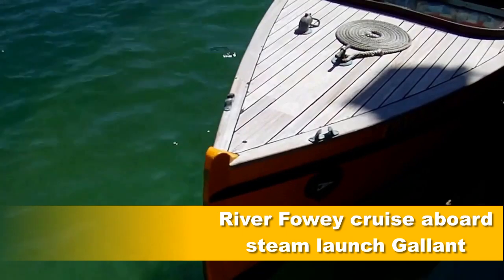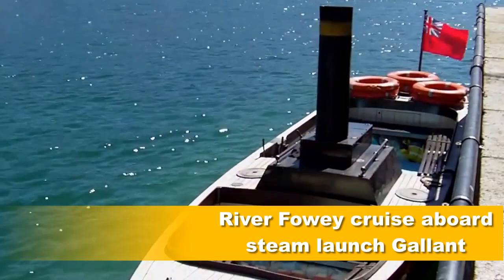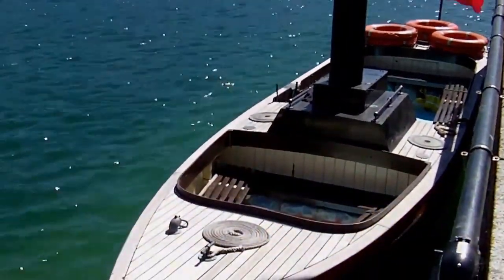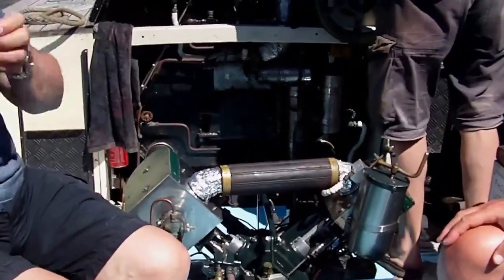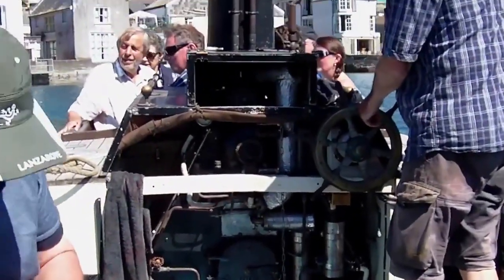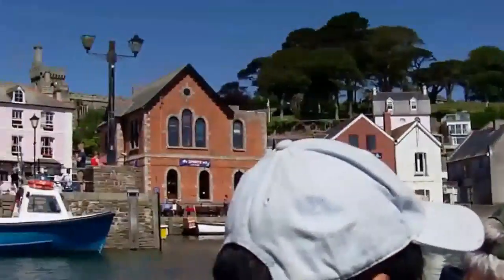Today we'll be going for a cruise up the River Fowey aboard the steam launch Gallant. You can see a picture of the launch. It's probably about 28 foot long, 6 or so seats in the front and 6 in the back, and one for the captain. And then we're just backing out of the dock now in the town quay.